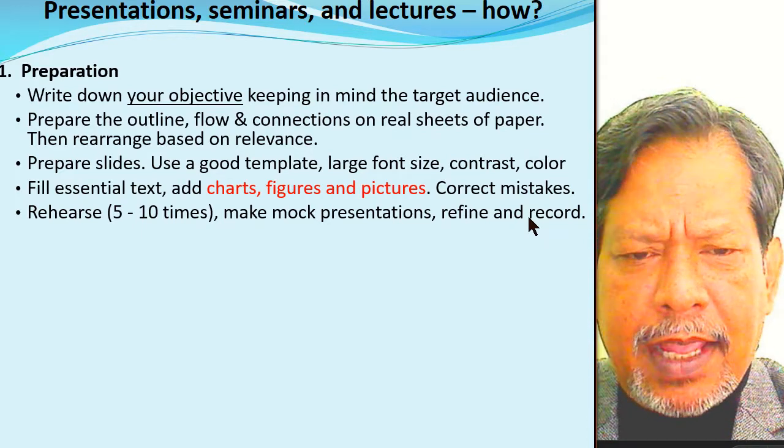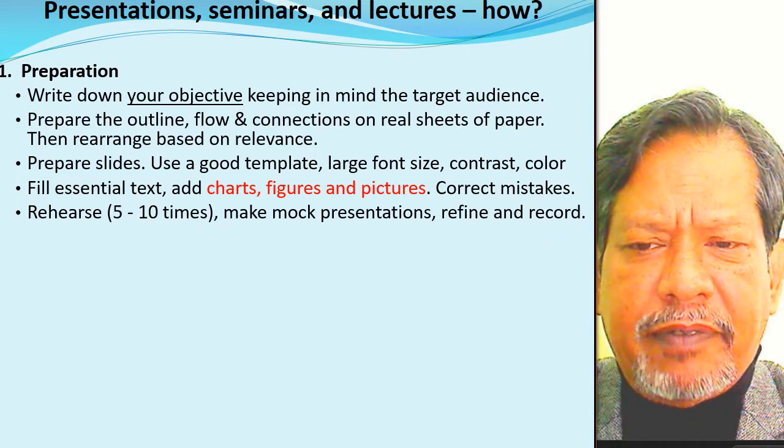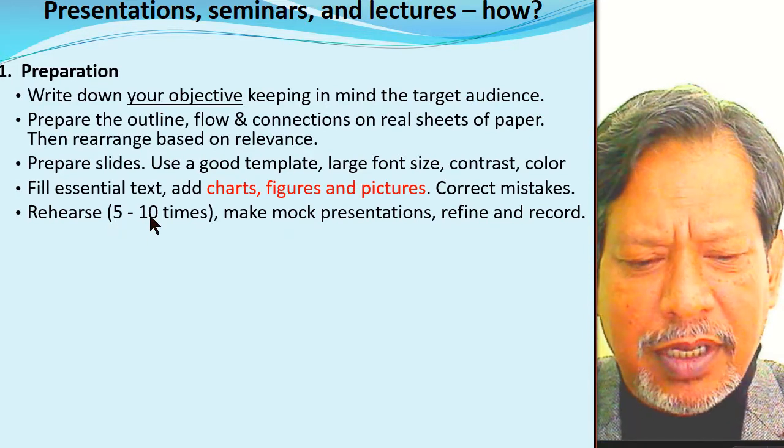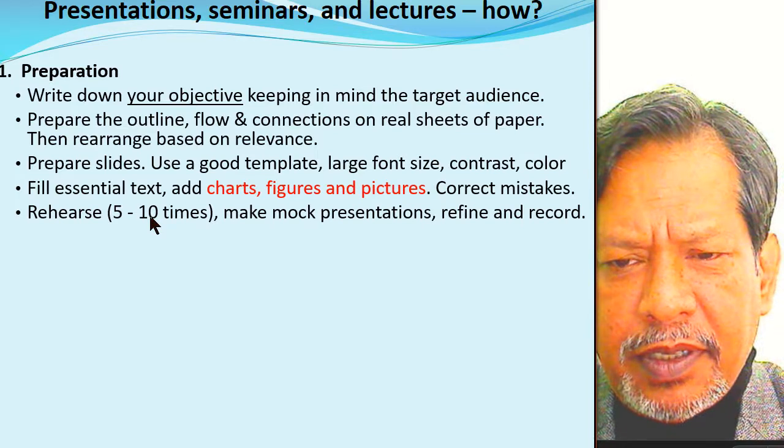Keep modifying. Keep modifying. 5 to 10 times is minimum. I normally practice about 20 times before I give a presentation.